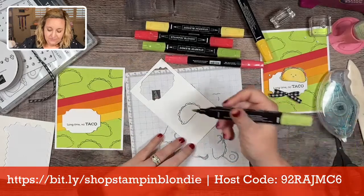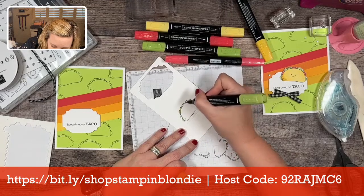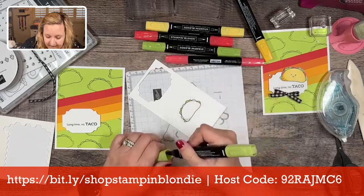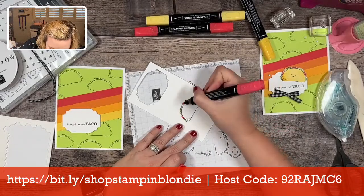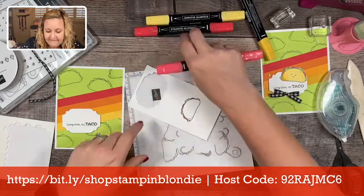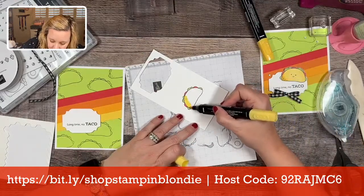So with the granny apple green, I'm just coloring in every other one on here to be my lettuce. And then the tomato here. And then with our light daffodil first, we're gonna color in the taco.